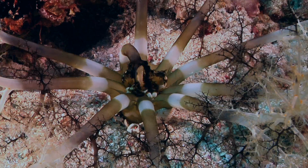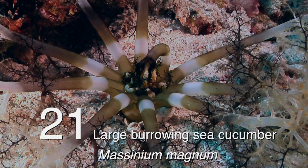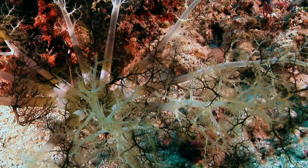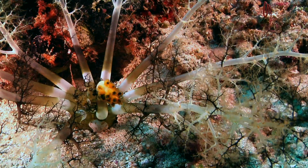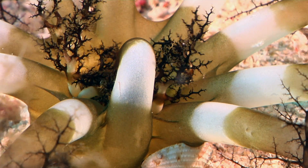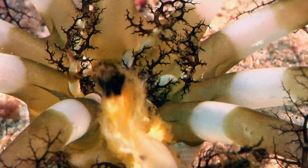So coming in at 21, the anemone-like large burrowing sea cucumber, Mycenium magnum. The body of this cuc is buried with just its feeding tentacles extended out into the water column. They use tiny sticky tube feet to grab anything edible and pass them one tentacle at a time to the mouth where they slurp off the goodies.